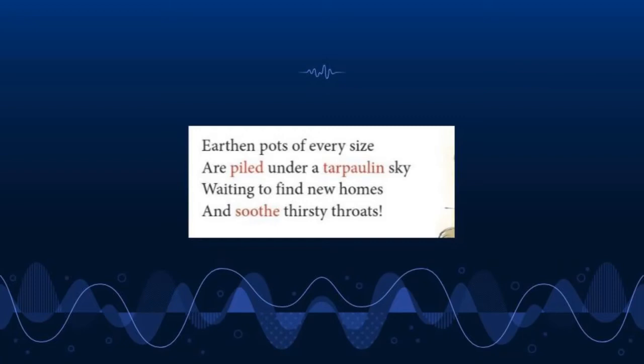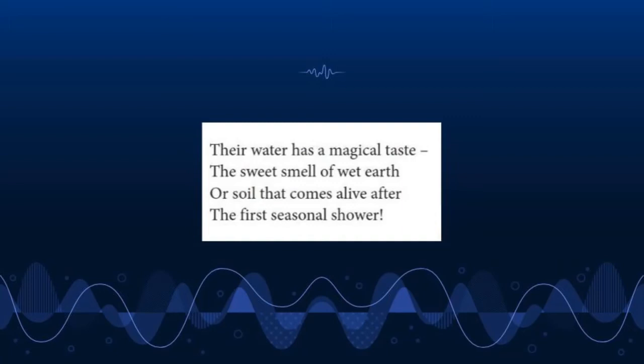Because with its perfect cooling effect, it is gentle on the throat, and it can be easily consumed by people suffering from cold, cough and stomach problems. Their water has a magical taste, the sweet smell of wet earth or soil that comes alive after the first seasonal shower. Students, when we drink water from a clay pot, the water has a magical taste. We can feel a different taste than fridge water.